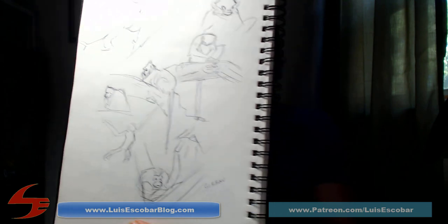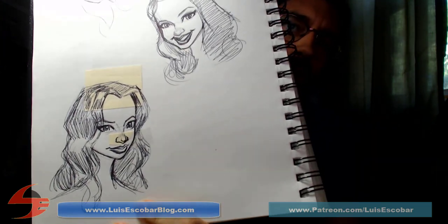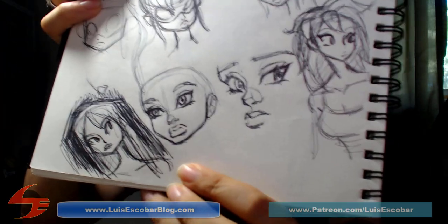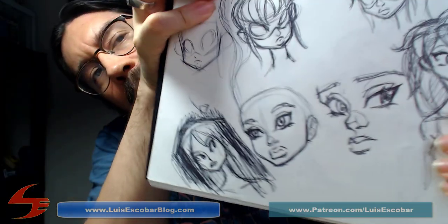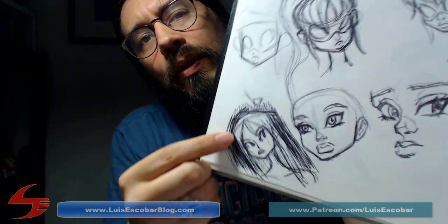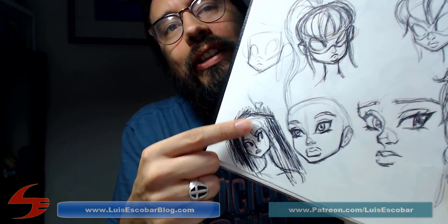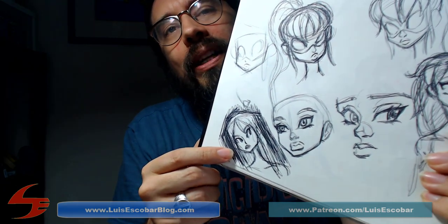Here's some zoo drawings. But when you do mess up, you have the option of either using a Post-it to fix what you don't like, or like I did with this bottom drawing here in the corner. I drew her hair way too big. So what I did was I just really hard scratched it out, and then what's left is the hair shape that I actually wanted. So you're gonna mess up, and it's okay. It's okay to mess up. It's okay to draw in pencil.